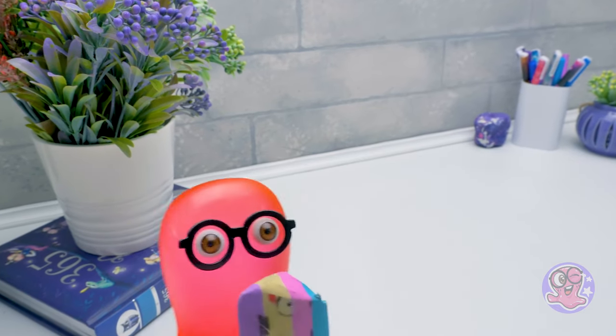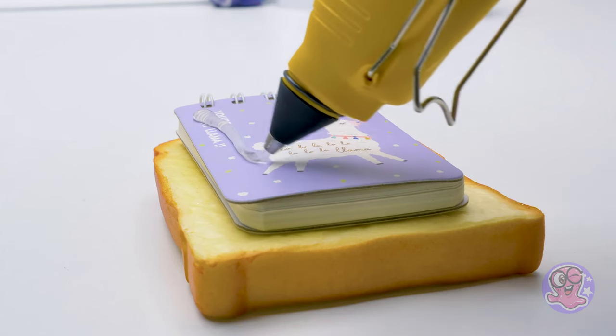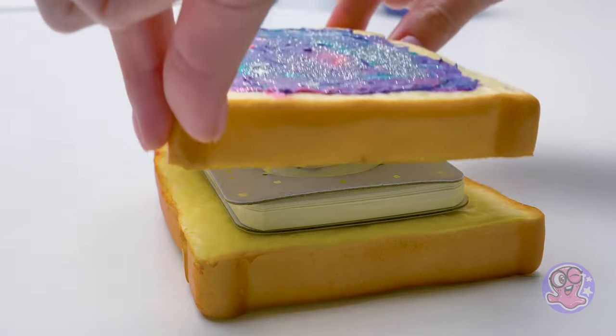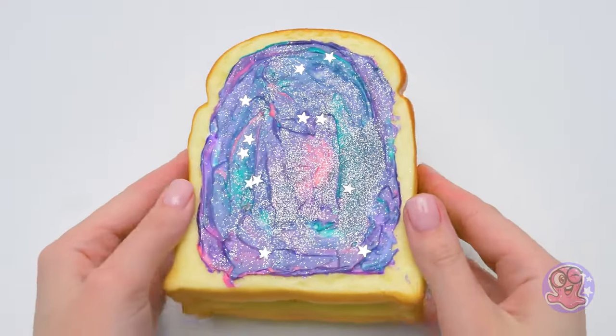It's so old and ugly. What about making a new eraser? Sure, I've already got a plan. Meanwhile, the notebook's almost ready. Guys, check out this sparkling galaxy we created.